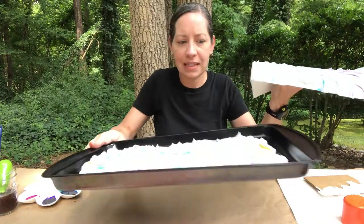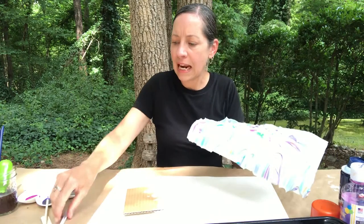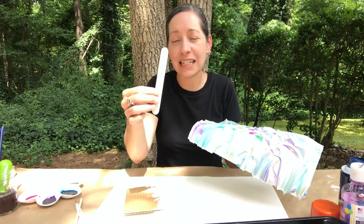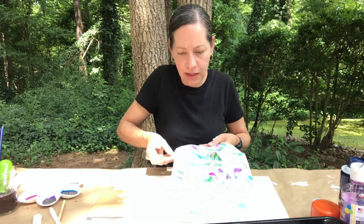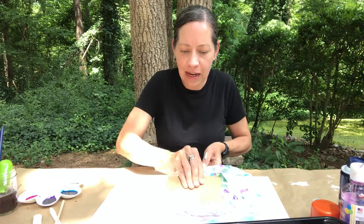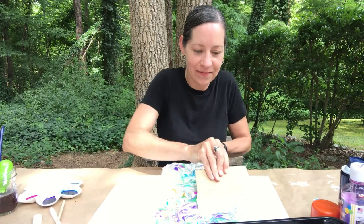I'm gonna move this aside. And I'm gonna use this piece of paper to help me scrape the shaving cream off. And I forgot to show you, I forgot to try out my fork, but remember, you can also try a fork, a chopstick or a craft stick and see what different patterns it makes in your shaving cream. All right, I'm gonna lay this on the table and I'm gonna use my scraper again, and I'm going to carefully hold the top of my paper while I scrape off the shaving cream. And as you do, you'll see what is hidden underneath.